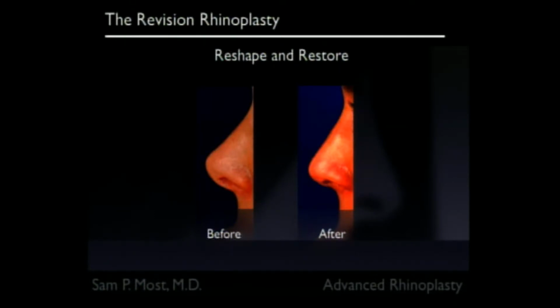Patient had had prior rhinoplasty and the tip was brought up a bit too high to an unnatural appearing position. This patient actually was somewhat tall, and so we wanted to drop this down into a more appropriate position, and simply moving things a few millimeters can make a big difference in the conformation and the appearance of the nose.